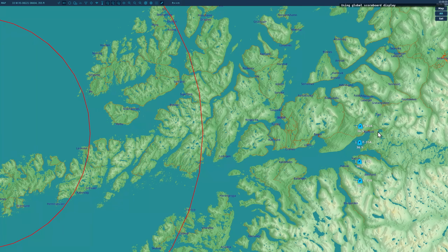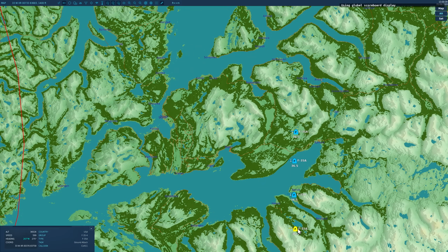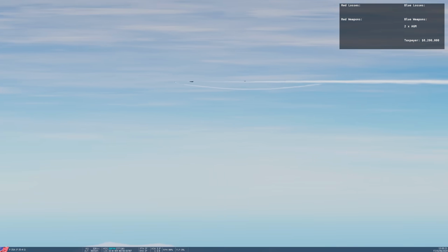4, right, so I noticed the time on target was pretty hit and miss last time. So what I've done this time is close them up. So we should get a much better time on target spread of missiles, which is of course what they were trying to achieve in real life. Missile out.